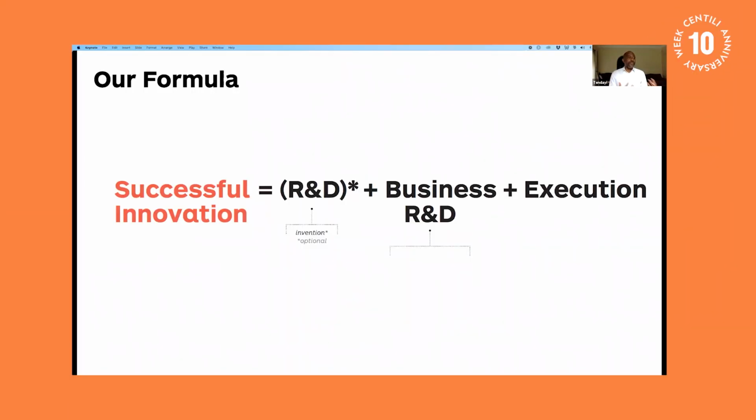Successful innovation is the combination of invention, great R&D, great technologies, but also this thing that we call business R&D, which is making sure that you deliver value to customers, create value propositions that resonate for customers, and also you create really great business models, right? So those are the two things that you have to solve for. If you're a great innovator, you have to solve for both these things.